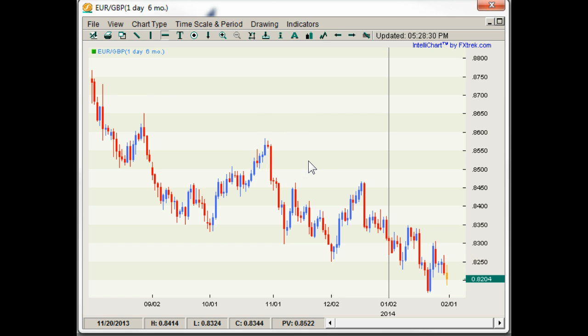There is a good case to be made for relative strength of cable towards the euro, but technically you really need to have the market prove it to you by breaking this 81.70 level to the downside.